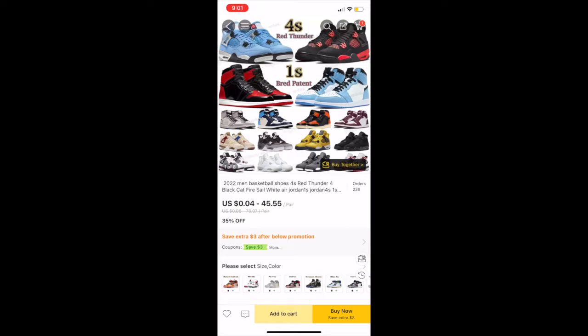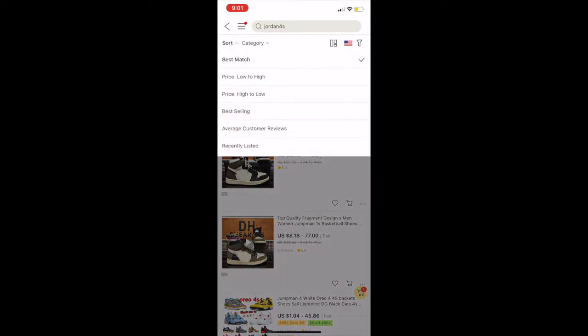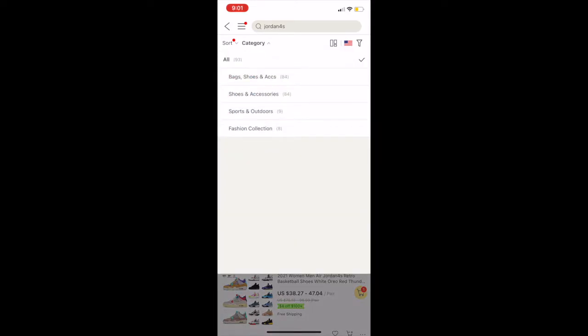So as you see, I'm fumbling through the app. Every time I get on the app, I have to literally fumble and get to the right seller, right shoe. That's one thing I don't like about the app. Wherever you went last time, it's not the same. So I went to sort. I will always hit high and low. Always hit high and low, you guys.